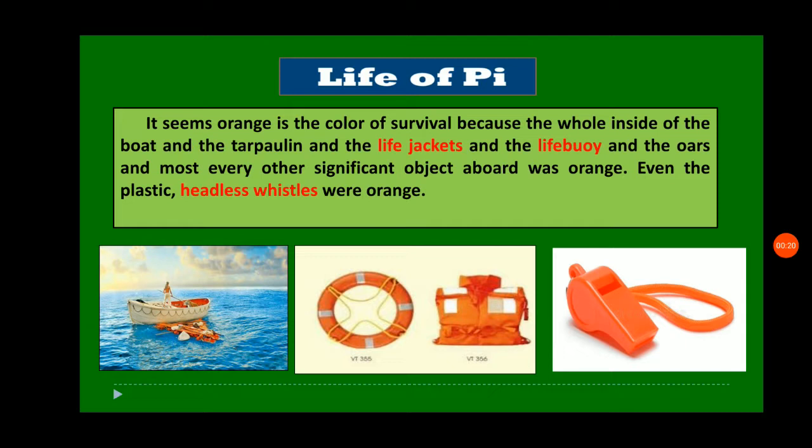Before going to the next part, we can recall what we saw in the previous part. In the previous part, Pi took a survey about the lifeboat. Then only he would find where the water was. It was 3.5 feet deep, 8 feet wide, and 26 feet long. So it was accommodated for a maximum of 32 people. We can go to the next part.